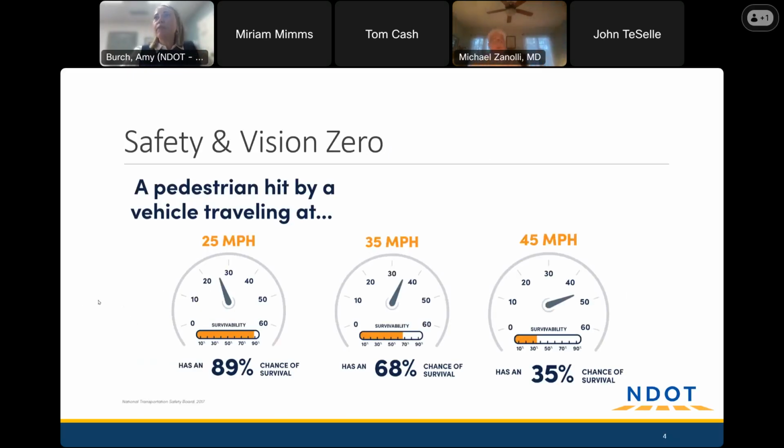So this infographic is showing the correlation between speed and a pedestrian's chance of survival. So at 25 miles per hour, a pedestrian that's hit by a vehicle has an 89% chance of survival. And then as speed goes up to 35 miles per hour, the chance goes down to 68% chance of survival. And then at 45 miles per hour, that chance of survival goes down to 35%. And this is national data that we're referencing here. So obviously crashes are more severe, more intense at higher speeds. So pedestrian chance of survival goes down as speed goes up.